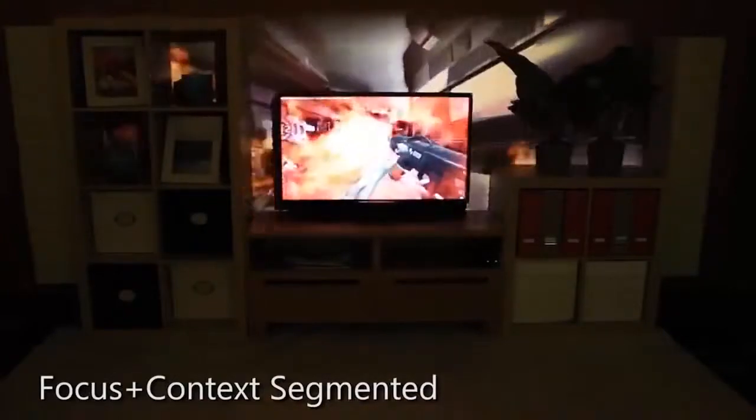The room furniture can be used to mask out some areas, making it appear that the game is being played beyond the wall of the room.